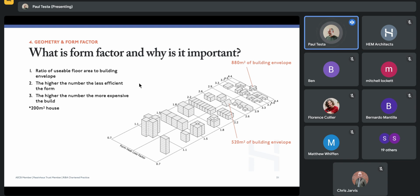Form factor is the ratio of building envelope to usable floor area. So if you have a form factor of 4, then that means you need 400 square meters of building envelope for a 100 square meter building. So the higher the number, the less efficient the building form, and also the more expensive the build. So again, we're keeping this 200 square meter house.